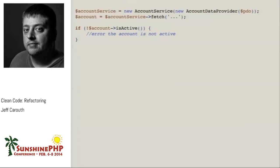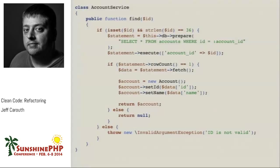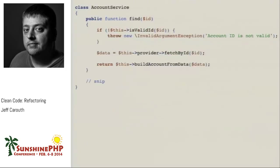So now it's very explicit where the data is coming from. It's very explicit how we interact with our object. So I'm going to ask you, which one of these two methods is more readable? Which one makes more sense to you? This first one or the second one? Who says the first one? Nobody. Second one? Yes. Some people? It makes a little more sense.